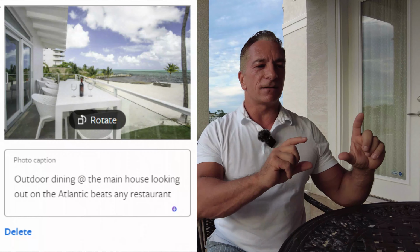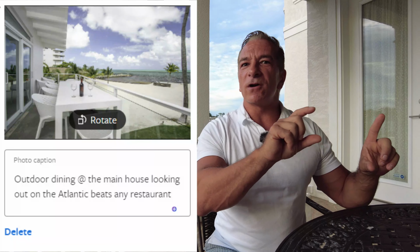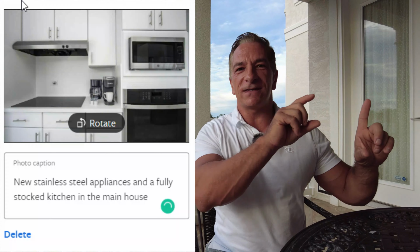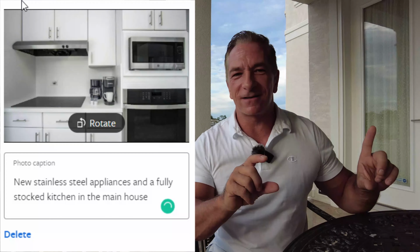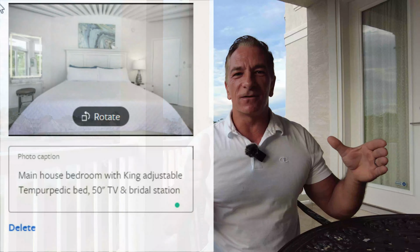They give you, in some of them, 50 characters. Utilize them up. So for instance, bedroom with 50-inch smart TV and adjustable bed. Kitchen with stainless steel appliances fully stocked. Pool, heated, lit, gorgeous views.